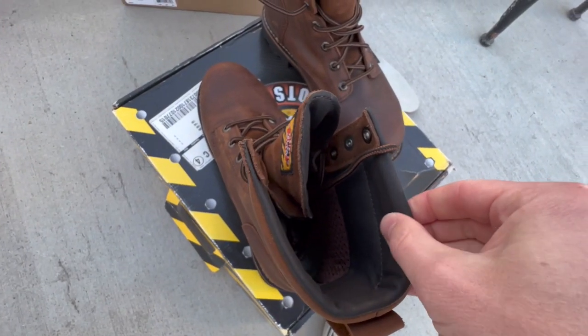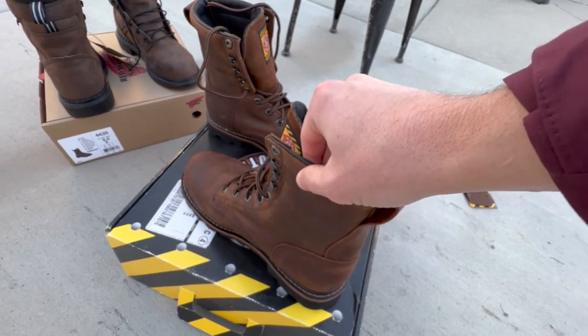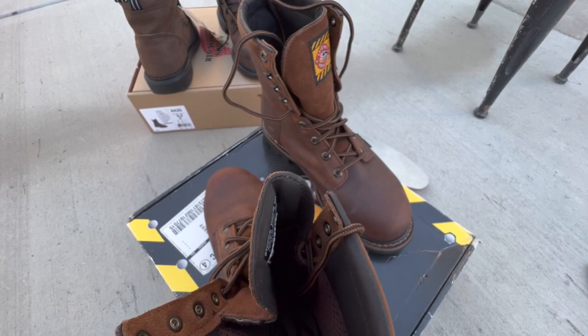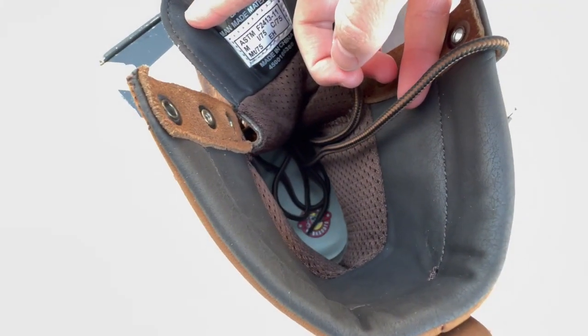So it's a padded collar. It's obviously not soft touch material per se. It's not that sort of mesh that the Red Wings have, but then you get right into that area on your ankle, and it's like a mesh fabric. I think it does a really good job of wicking, is what I imagine.